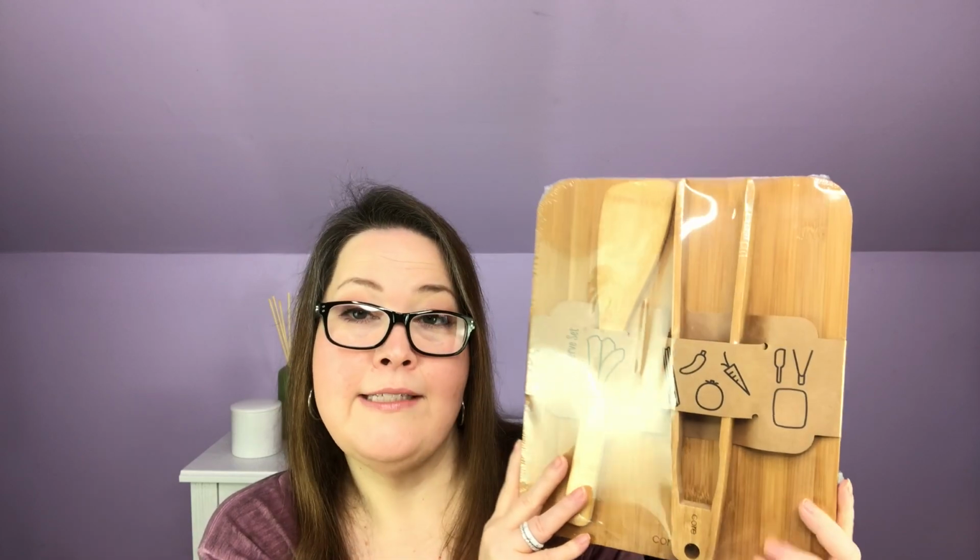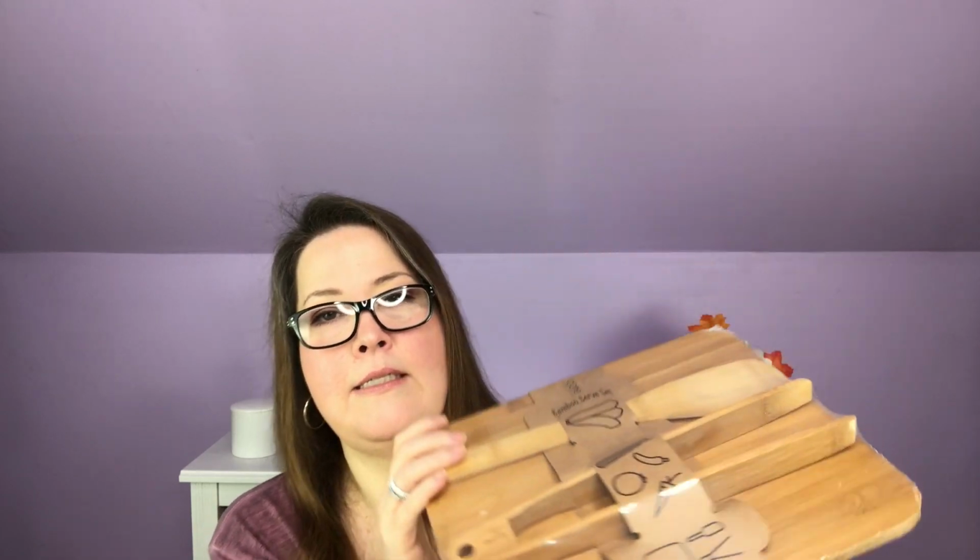All right, we have one last product, and this was in everyone's box, and it is by Core, and it is a bamboo set. Now, when they told us about it, they showed a lot of charcuterie on it and said that we could use it for like cheese plates and that kind of thing, and it is a great size. Can you guys see how big that is? I don't think I will choose to use it like that. I have some really nice charcuterie boards, but individually, I will use all of these pieces.